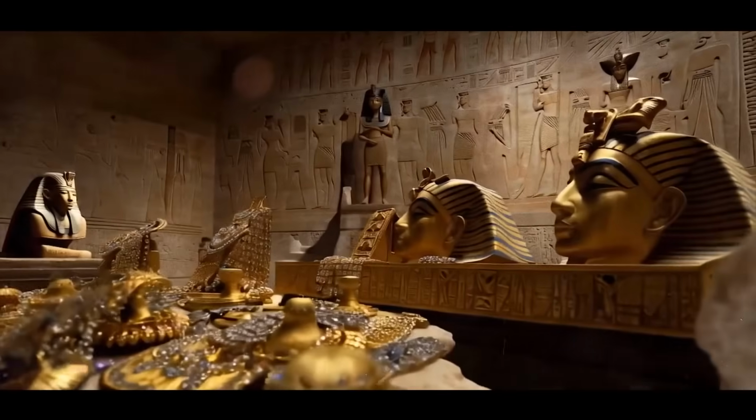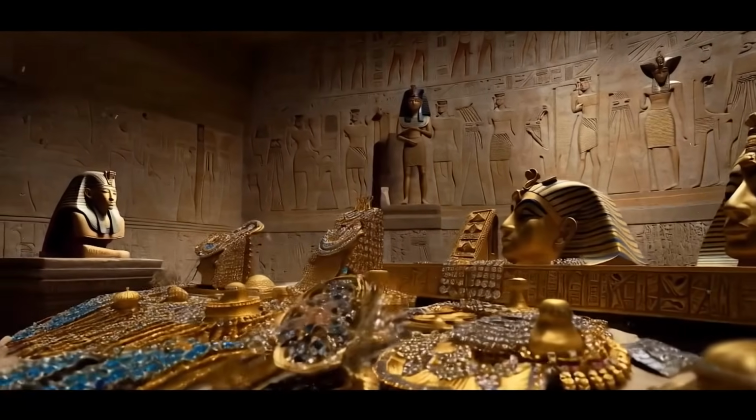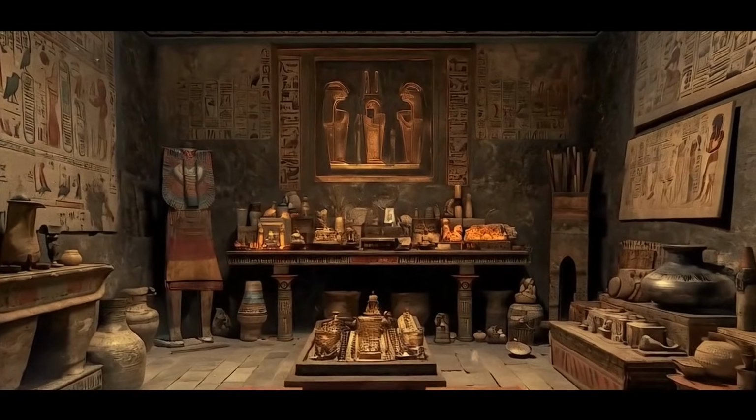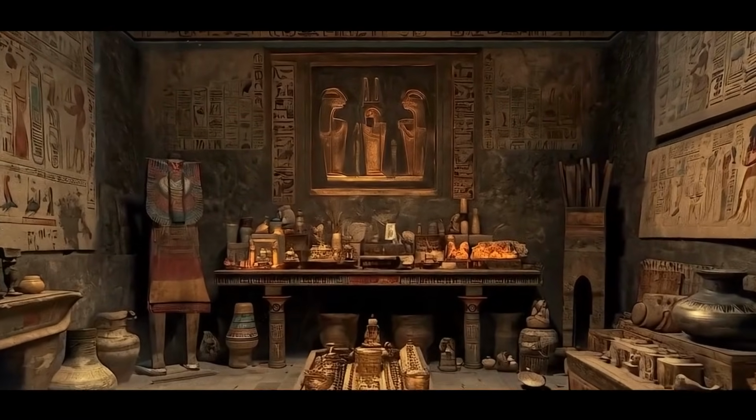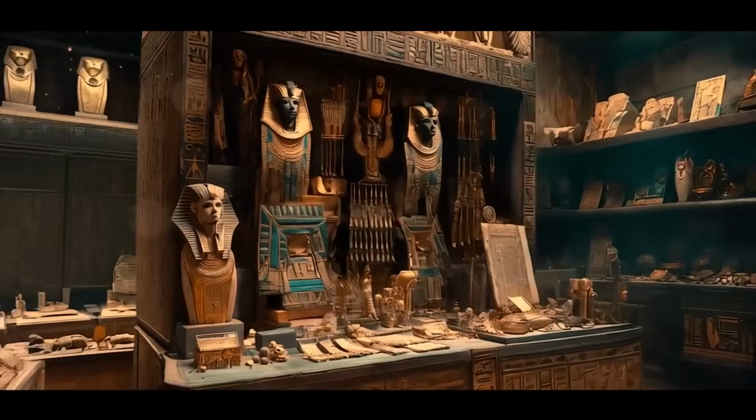But if it's a newly found place, could it be one of the few that escaped the hands of grave robbers? Could there still be ancient artifacts, untouched for 4,500 years? We can only hope that those guys didn't get there first.